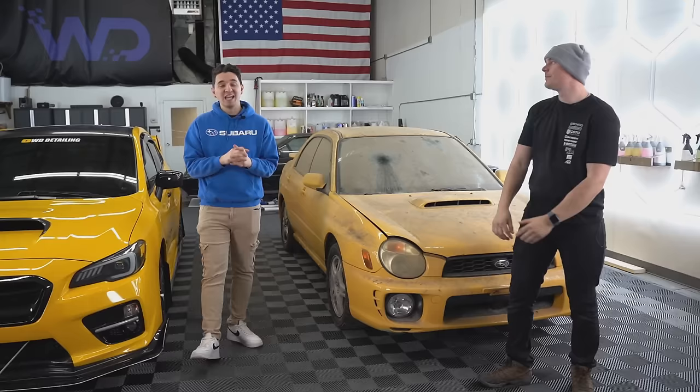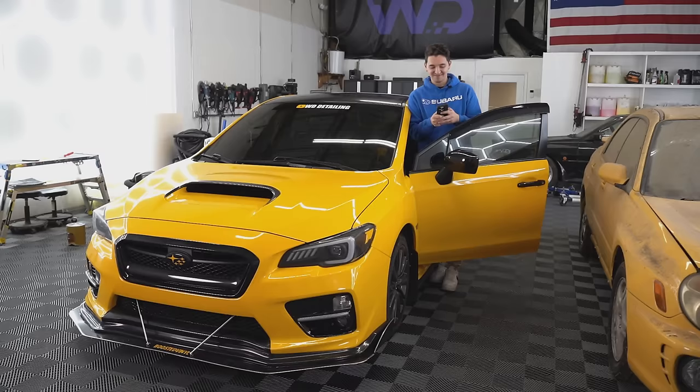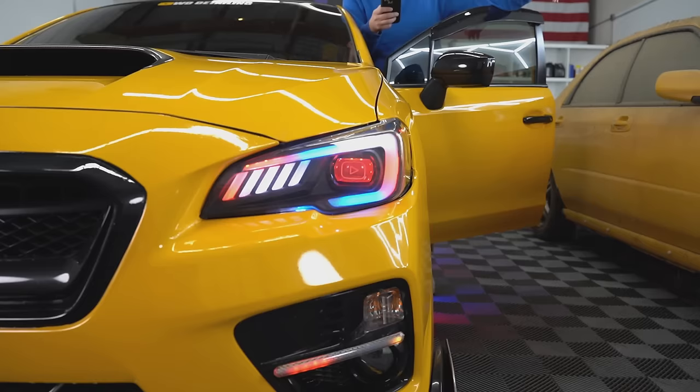And one of the last things that I know for sure that this car doesn't have that mine does, besides the little YouTube logo in the headlight that I had put in there, is this. Ready? Voila. His 2003 does not have the lights that I put on this car, and I can change them to do whatever I want.